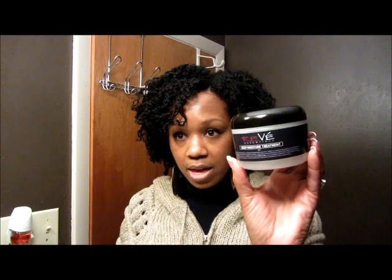Now, I'll review products, but it takes a lot to knock something off of my HG list. So let's talk about the Reveille deep moisture treatment for one. Okay, I got the strawberry scent and it smells so freaking good. My favorite scent by Reveille is pineapple, and then I would say strawberry is next, and pineapple is only available in the summer and spring months, I think. Well, definitely summer. It smells super good.